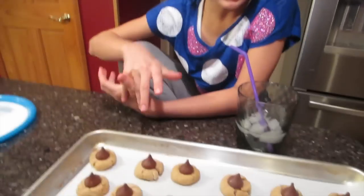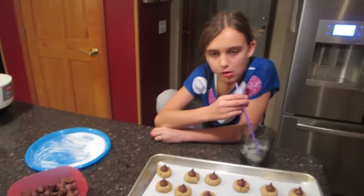All right, now we gotta make another whole tray and then make some chocolate chip cookies.